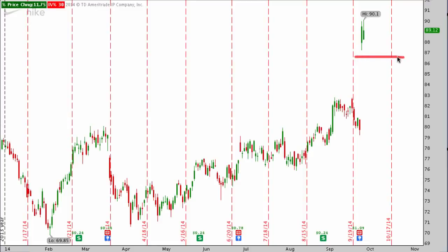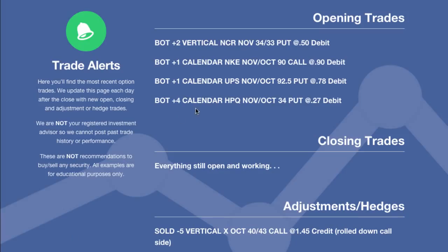You can see 87 is down here, and about 92 is all the way off the chart, but really up here. This is kind of our profit window in Nike. So even though we wanted around 90, that's ideal, it can actually move between 87 and about 92, and we still make some money at October expiration for Nike. Same thing with UPS, very, very similar.